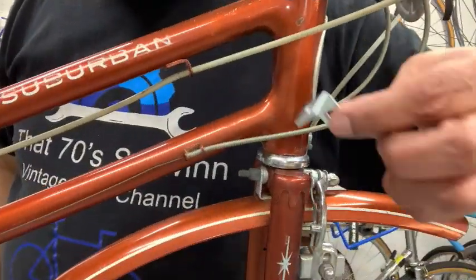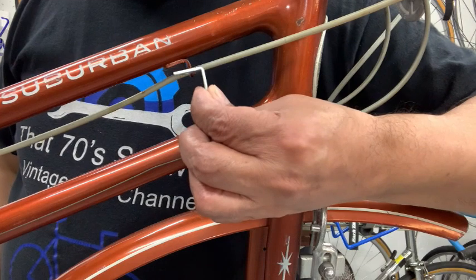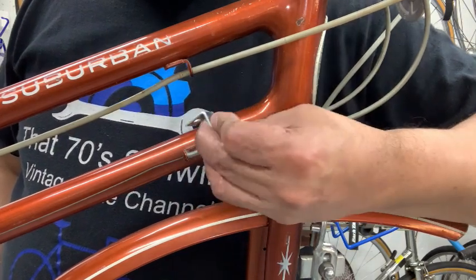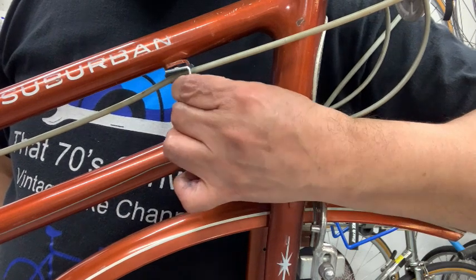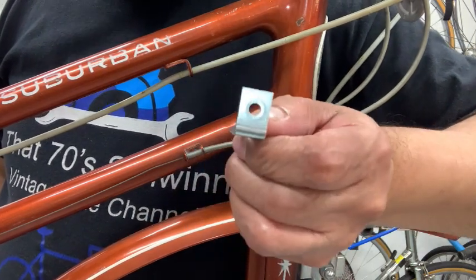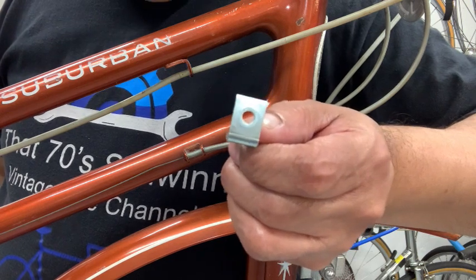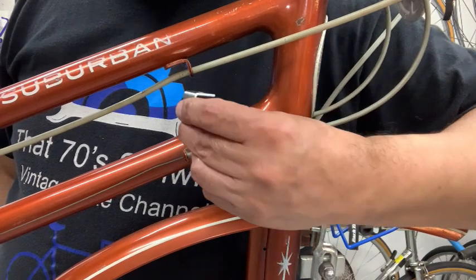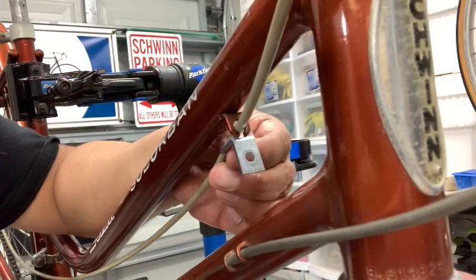Alright, so I went to the hardware store and got a corner brace. And it's right about the right length as this one right here, if you notice. It matches that length perfectly. And then I can file that down and make that hole bigger to match what this one looks like. They're the same width and everything, so that'll work out perfect.